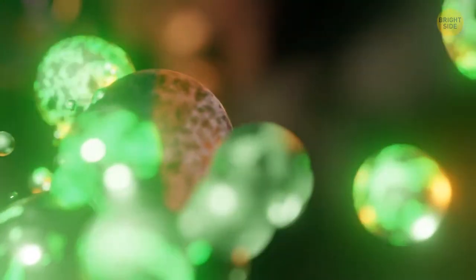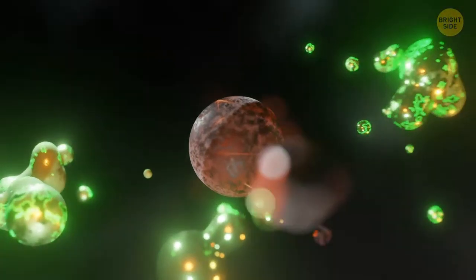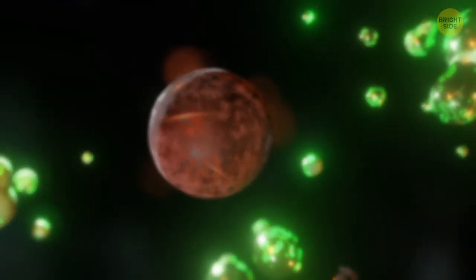After that, splashes of liquid matter. That's liquid hydrogen, that later turns metallic. And finally, the chunks of the solid core made up of rocky materials.